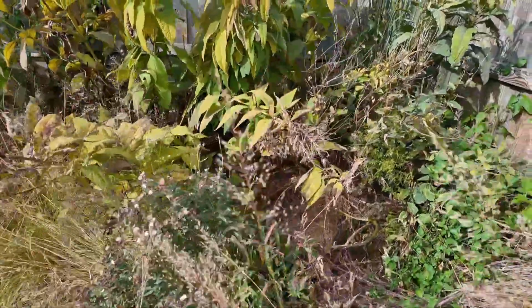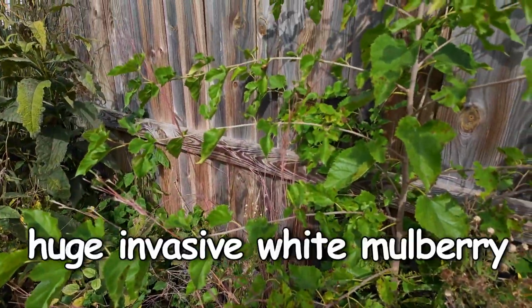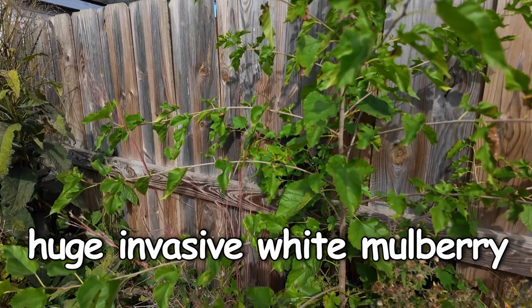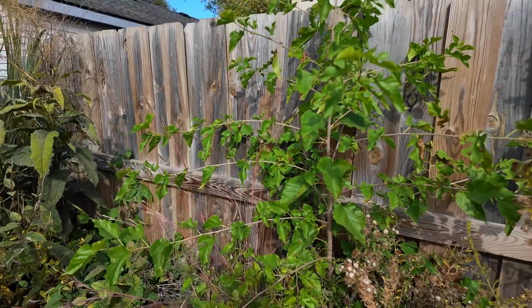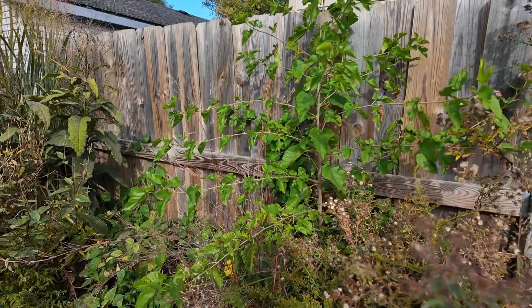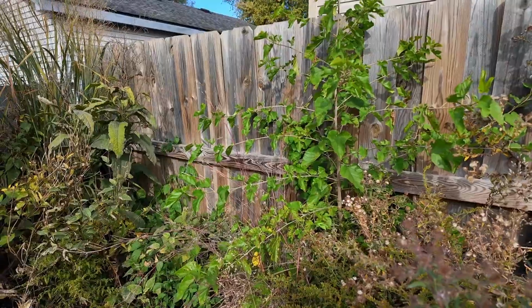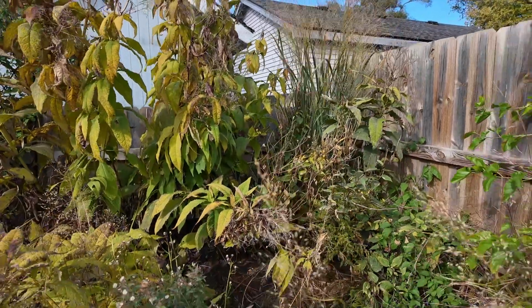Oh, man, look at this big mulberry. I am in so much trouble. This is what happens, especially near fences on your property, is that you'll get birds perching on the fence, or birds will perch on the wire, and they will poop out all these seeds from the mulberries that your neighbors are growing. This area does get kind of wild in the fall, not gonna lie.